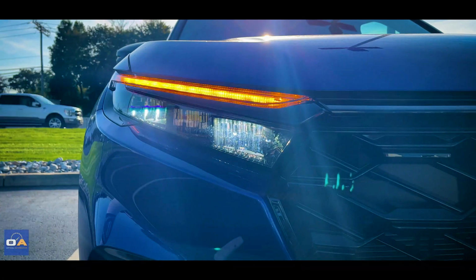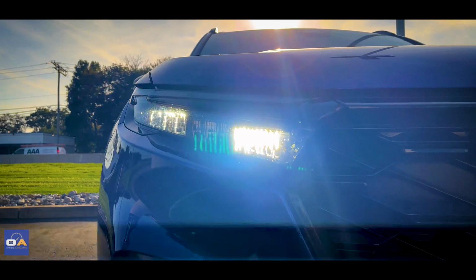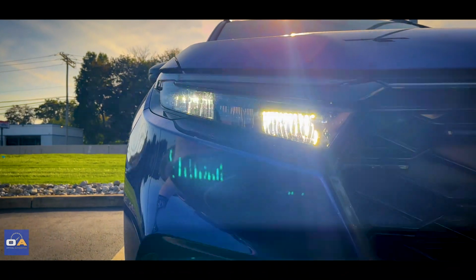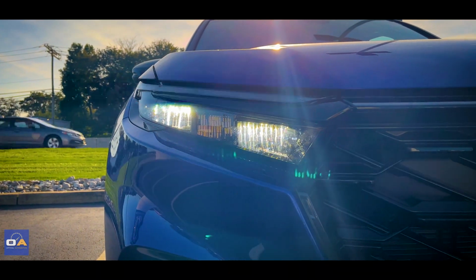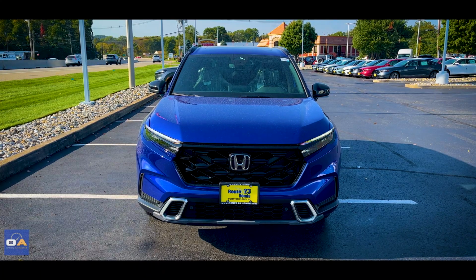The full LED headlights match the rest of the Honda lineup. There's 3 sections of the headlight housing. The 2 outer bulbs serve as the low beam, and the middle is your high beam. The daytime running lights are sharp looking, running across the top edge, and it doubles as the turn signal.